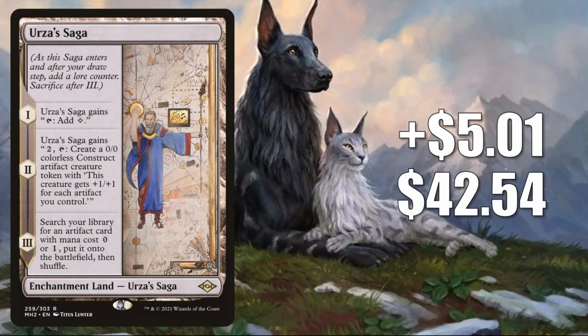Number 2 is Urza's Saga, and if you've been playing Magic recently, Modern, Vintage, Legacy, even Commander, you're most likely pretty familiar with this card by now. It goes up $5.01 this week to $42.54 for a 13% increase. Now, the fact that this is an enchantment land may be making it a little more desirable since, like I mentioned earlier, it looks like enchantments are going to be playing a pretty big role in Kamigawa: Neon Dynasty. This might end up being a good upgrade to Upgrades Unleashed, perhaps.